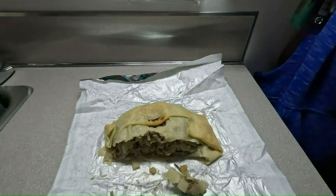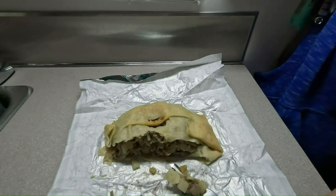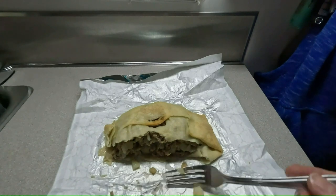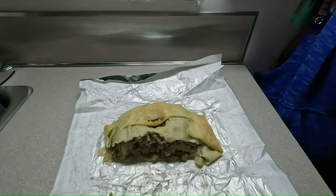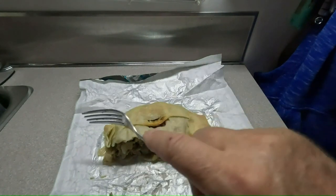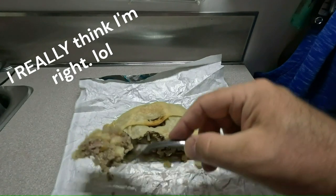So this is when you come off 75 over the bridge, it's pretty much right there. It's Mackinac Pasty and Cookie Company. It's on US 2, first exit after the bridge. I think Lowry's is better. Do you agree or no? No, I don't.